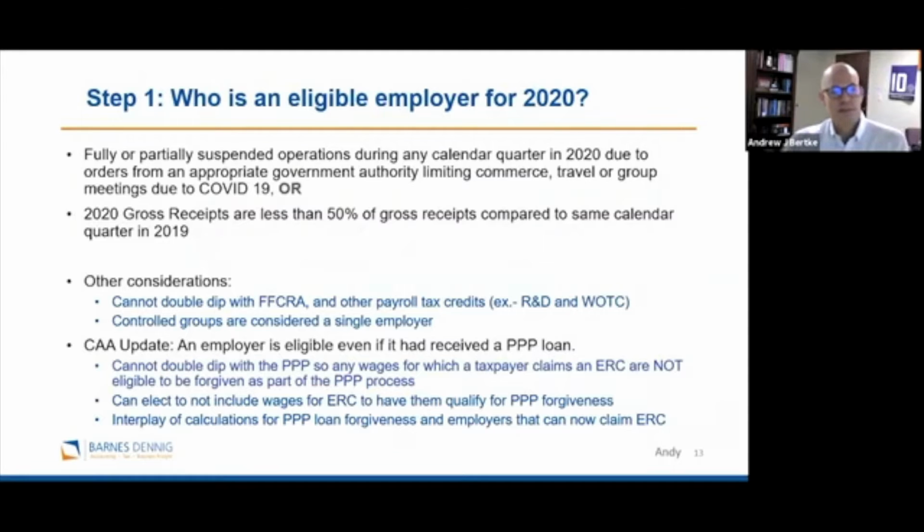So, who is an eligible employer? There are 2 ways to be an eligible employer. One, you could have been partially or fully suspended by a government order during any calendar quarter in 2020. Now, this is just the 2020 ERTC. We're going to talk about 2021, not in a lot of detail because it's a lot of the same stuff. It's just that some of the parameters have changed. So again, fully or partially suspended by a government order.